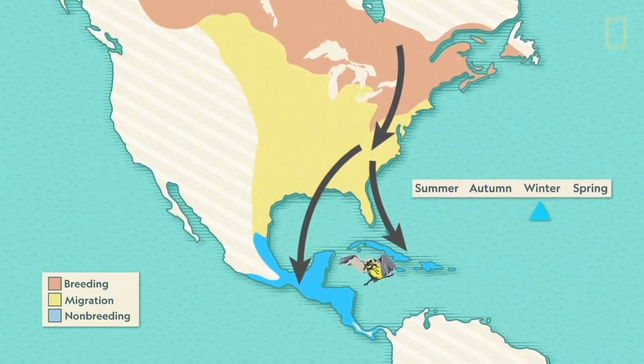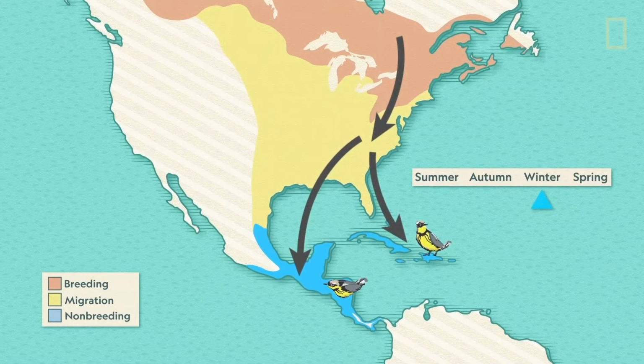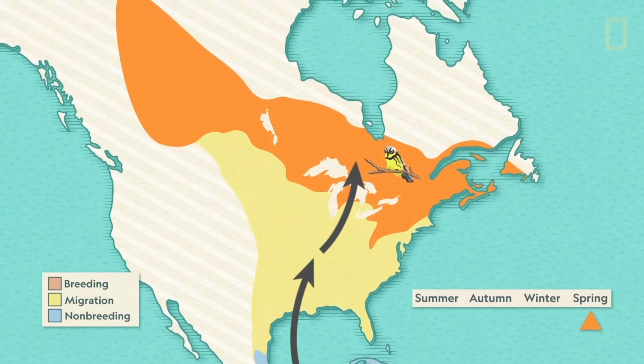We are connected through these birds because we share these birds. Those birds are part of their culture. These birds are part of our culture. Next April, it'll migrate right back up to the very exact spot where it bred the previous year.